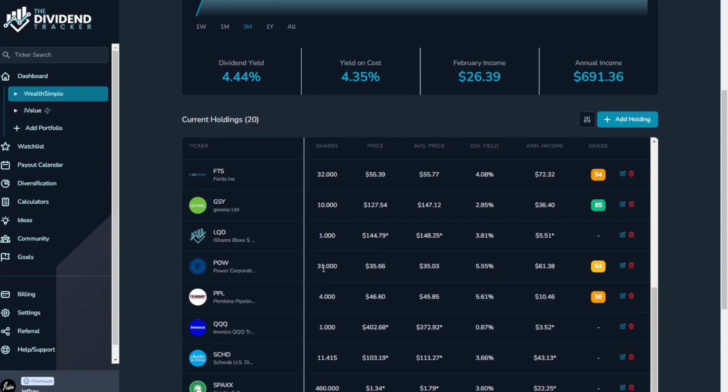So Power Corp, I have 31 shares at an average cost of $35 per share, and they're currently trading at 35. They actually recently ran up and are looking pretty solid. They do issue shares, which is a little bit concerning, but they are fairly reasonable at this valuation. They have a 5.5% yield, so it's pretty decent if you just hold it and they maintain the share price.